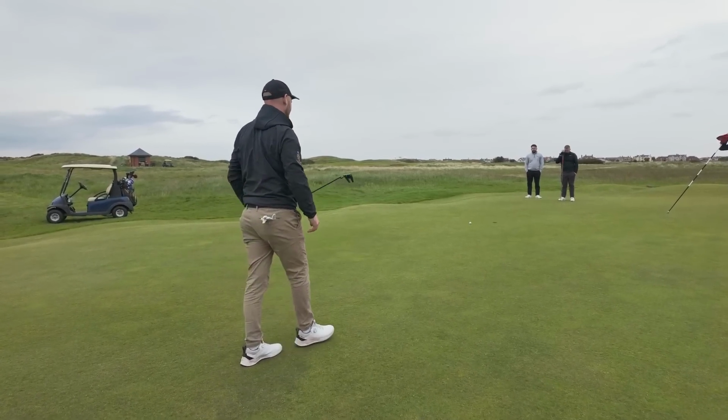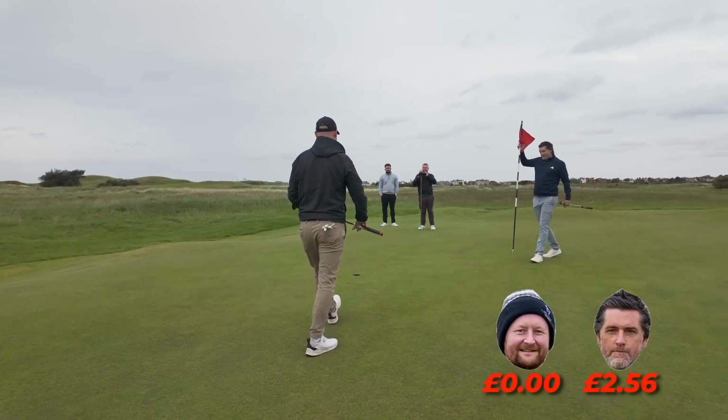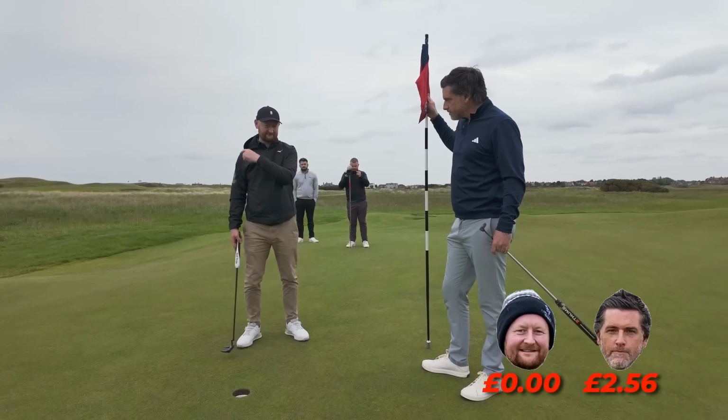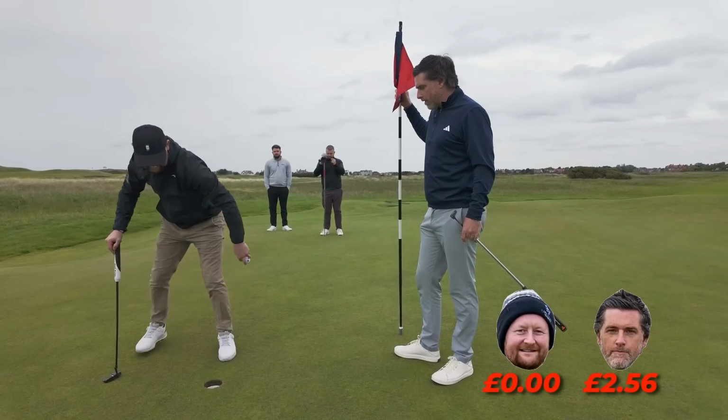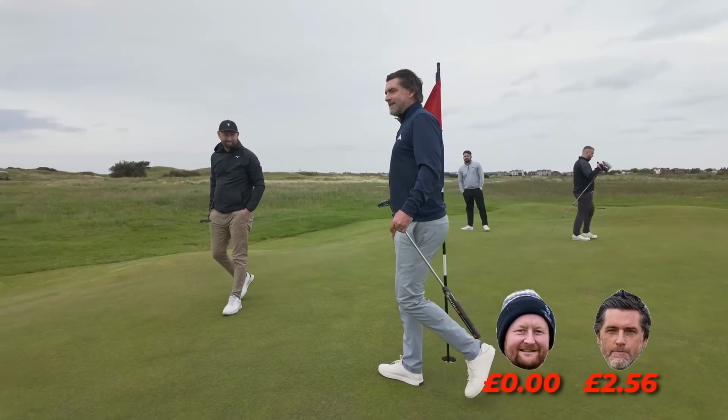That's gone left on him early. I'll be kind. You take that away, Matt. That was a weird putt, that. Did you just misread it? No, it was left to right up the hill to start and it just dove off there. Right, so what are we going into the last hole? I am £2.56, was it? £2.56 to protect. Let's go.